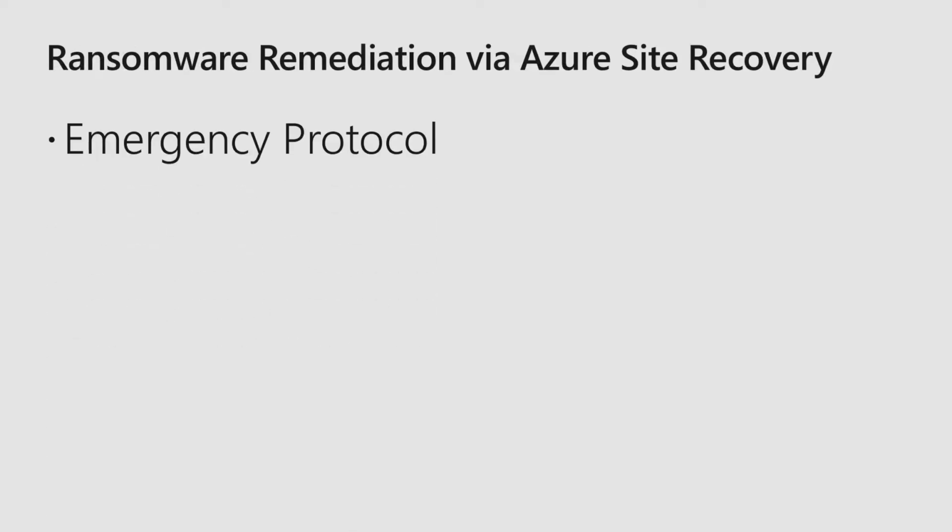Okay, so now it's happened. You've had an incident. Number one, you have to establish a separate emergency protocol for DR with ransomware. Remember, DR at a hardware level, a VM failure, a site outage, those are typically things we've done a pretty good job documenting. You need to update that documentation with what the plan is and what the emergency protocol is going to look like in the event that you have potentially lost everything.